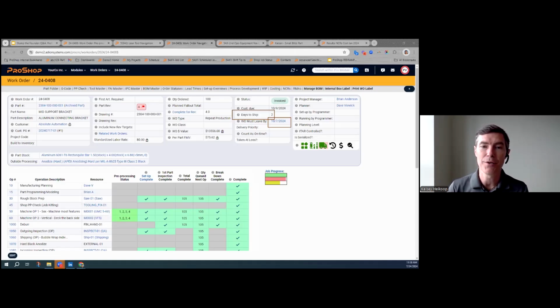The biggest problem here is that somebody says, oh yeah, but it doesn't take 5 days to ship it to them. It only takes 1 day. So I'm not too worried about the work order must leave by date. It's like, no, we have to put it in ProShop what the actual days we're going to ship it is, and then everybody has to work to the must leave by date. We have to hit that date.